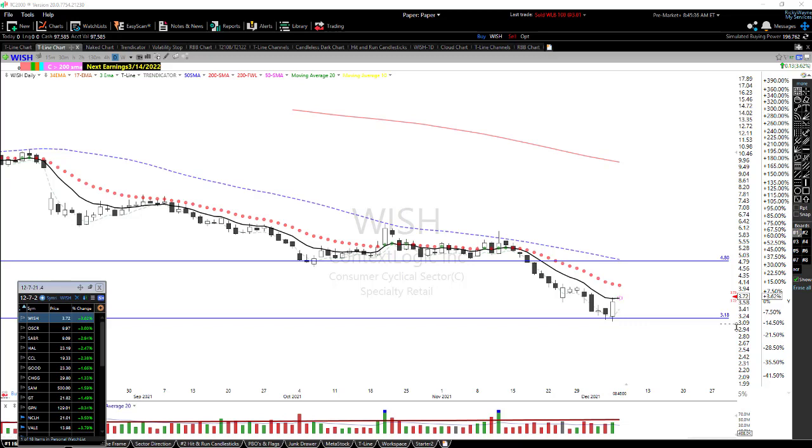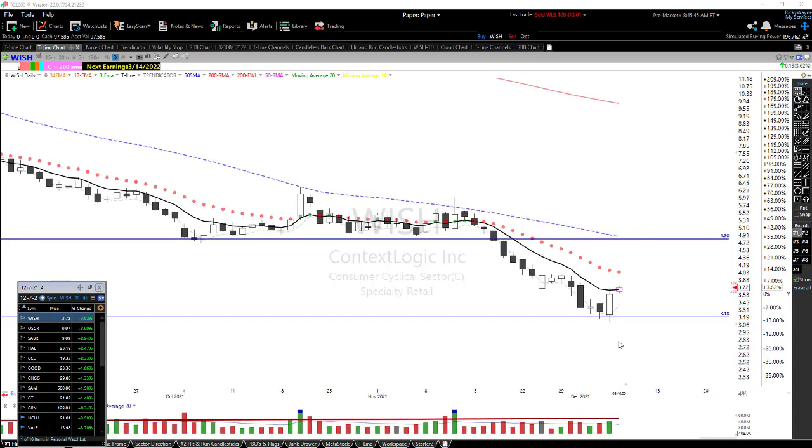Let's take a look at Wish. I like what Wish did yesterday. We've got a nice bullish engulf, close to the same lows, close enough for government work for sure. And then we have a little doji over here. Looks like we're getting a little pre-market action over the T-line today. I'm looking for a 2 to 15 day target up here of about $4.80.